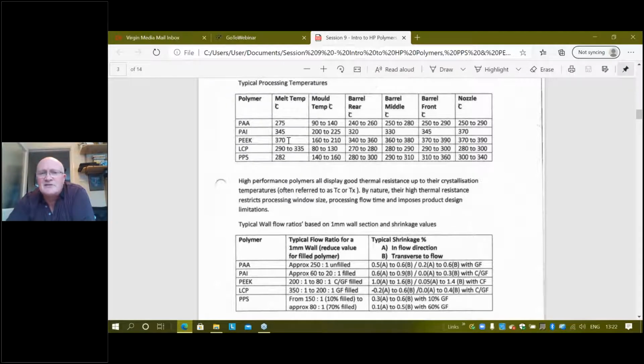The maximum you're going to get is around 35% anyway, but it does make a huge difference to the strength of PEEK in particular, the more crystalline the polymer becomes. So hovering around Tc, the crystallization temperature, is very important, and also for polyamides. It's important that we hover around the crystallization temperature if we can for a polyamide for as long as possible.